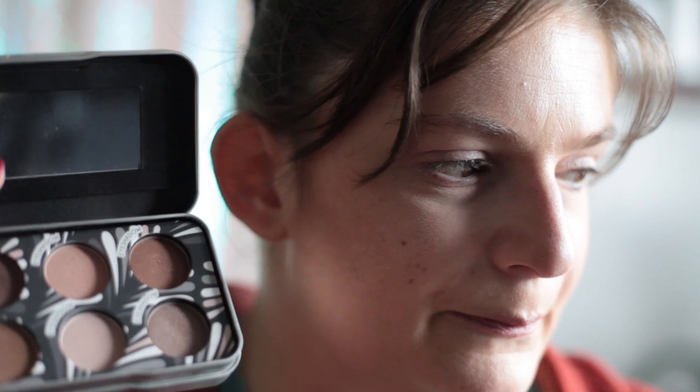So, getting myself closer. We're going to use this one, not this one, that one, the lighter brown. It's like a transition shade just to sort of do our crease a bit.